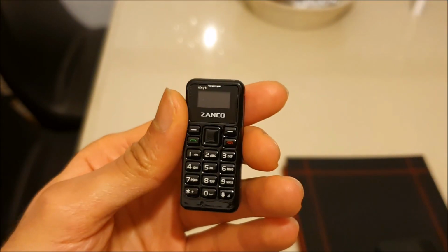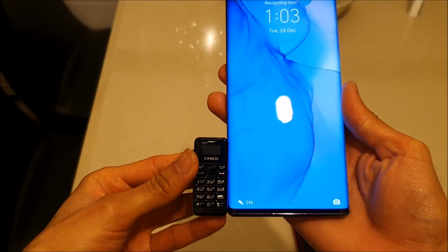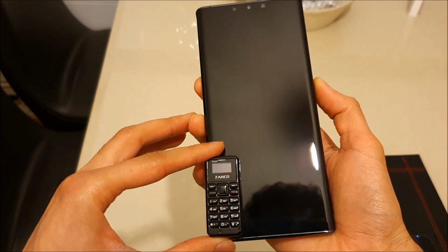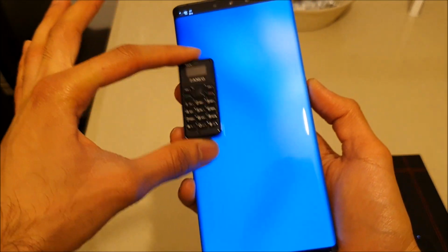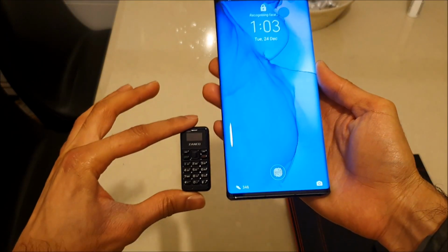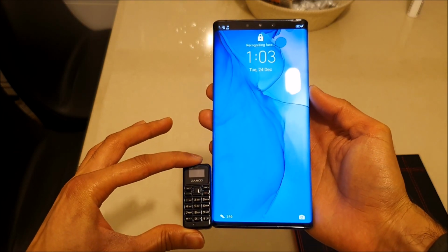But look at the size of this. And then look at the size of this. Oh my God. It's humongous. Wow. That is tiny.